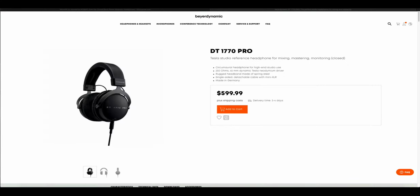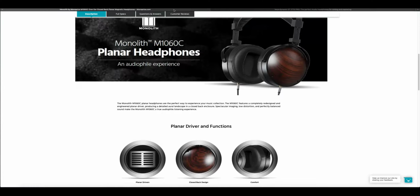That being said, let's move on. Today, I want to compare the 1770 Pros with a cheaper pair of so-called reference class headphones, the Monoprice Monolith M1060C, the closed back version. This has totally different driver technology. It is planar magnetic. Some people may say that this has been directly stolen from Audeze. Great. I don't care where it was obtained or how it was obtained. They're selling it. I bought it, and I want to compare this headphone with the 1770.